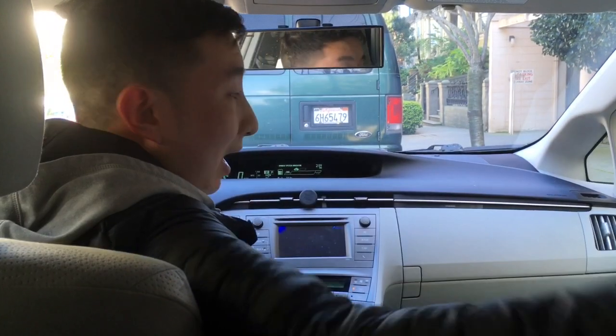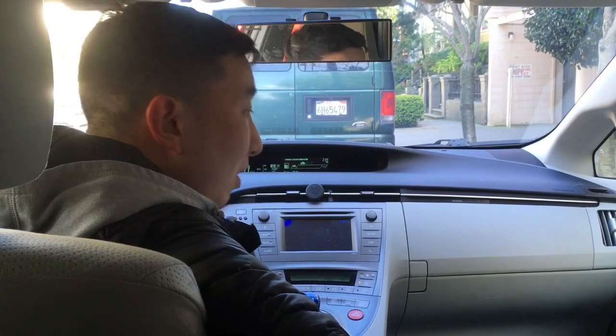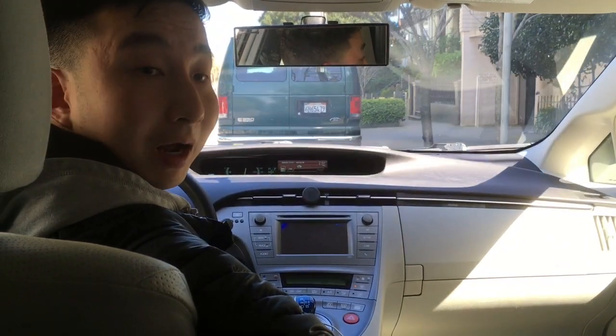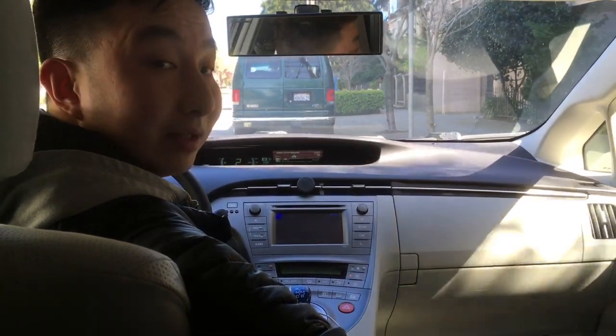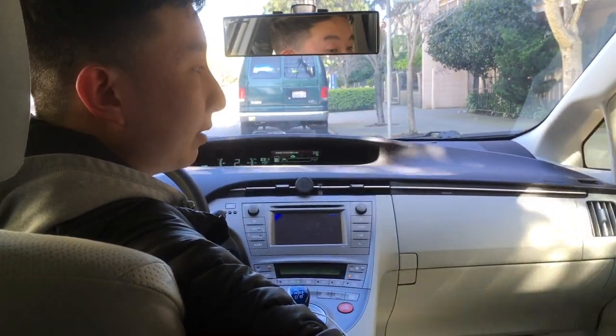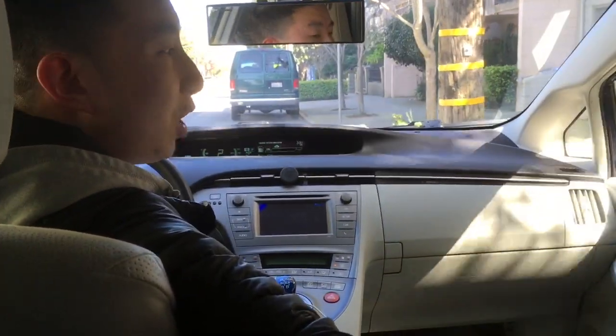I'm gonna do it one last time. Just go slow, look out the back window, look at the mirror, back window, mirror. Like I said, you gotta do both of those things simultaneously. Okay, and then you back up for about 2 to 3 car lengths.